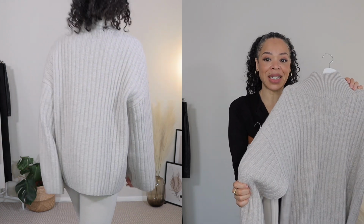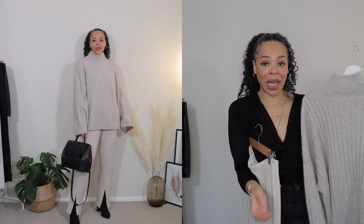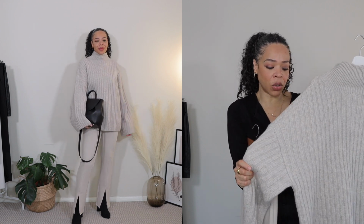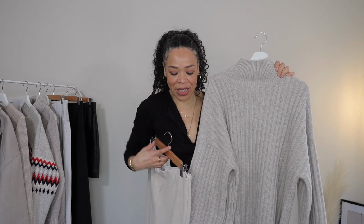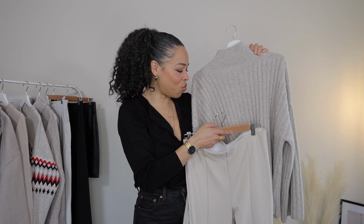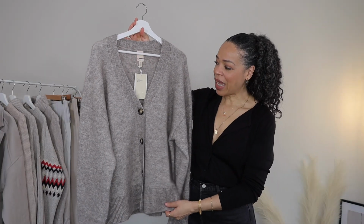Now, when it comes to the size of this sweater, I got it in size medium. That is kind of like my size overall. I feel like the oversized look in this size is actually perfect. The jumper is not too big. I could style this with so many other different things, but I actually think that these two pieces together look really nice. Okay, so my next piece is going to be a cardigan.